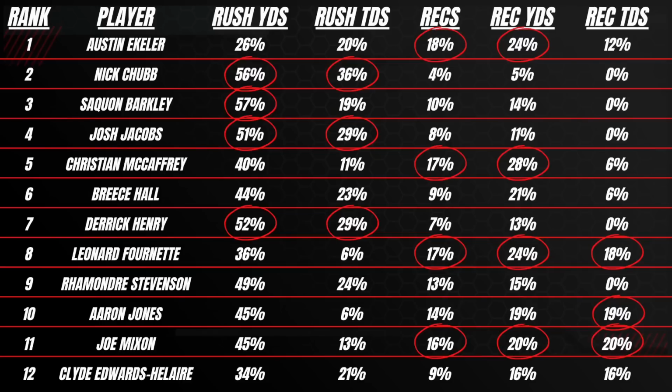Leonard Fournette is the RB8, with a majority of these points coming in the receiving category. Leonard Fournette is a regression candidate for me. Number one, why? Rachaad White's starting to get a little bit more looks. If he starts to take more and more away from Leonard Fournette in the passing game, we're going to see Leonard Fournette's ceiling absolutely disappear, and he probably drops outside the top 12. Unfortunately, you can't really sell him right now because he doesn't have a whole lot of value with how bad Tampa Bay is playing. So if you're going to sell Leonard Fournette, you're going to have to wait for a huge game.